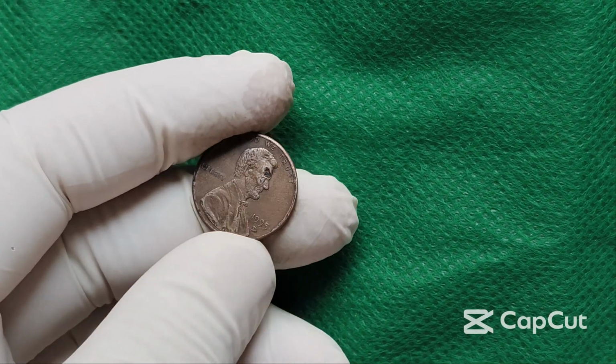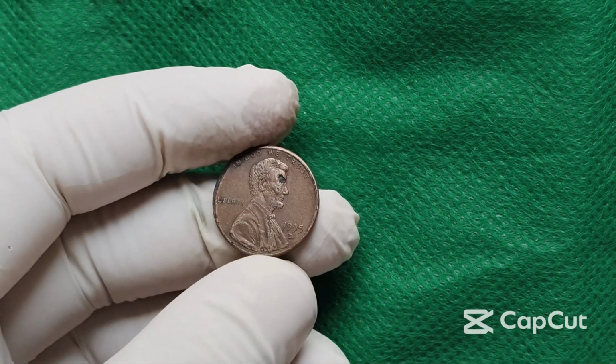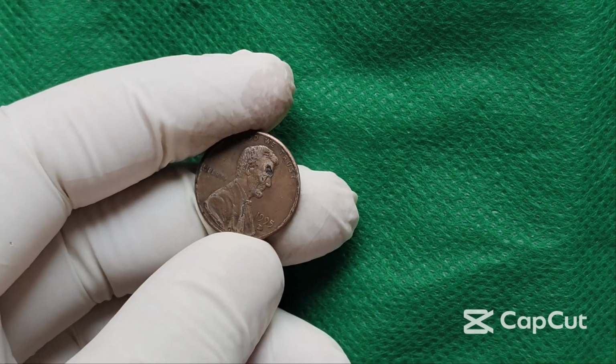High grade luster. If your coin still shines like new and shows no scratches or wear under magnification, it could fetch hundreds.